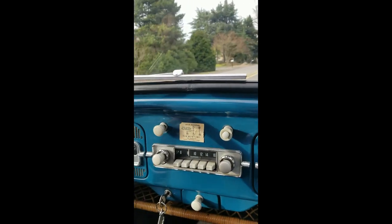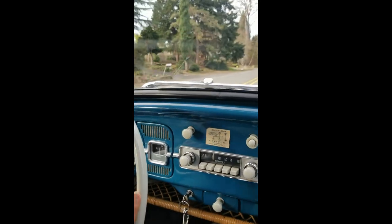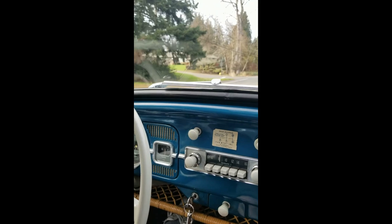And there's third gear. You hear the transmission just nice and quiet, just shifts like butter. There's fourth.